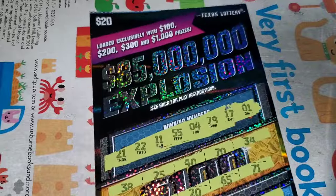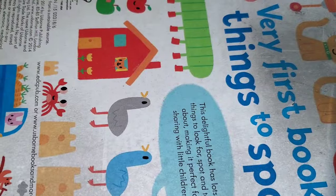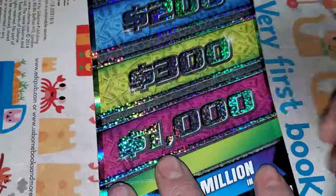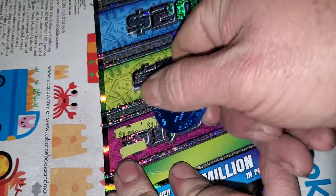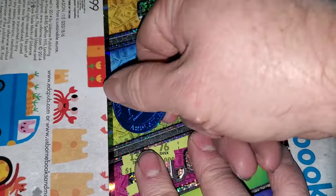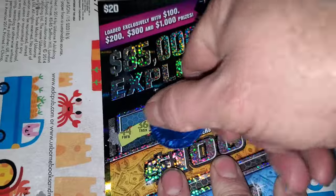Explosion. Oh, it's that time. 3, 4, 5, 6, 7, 8, 9. Yikes. So all we got left is explosion. No money bags. Let me get some matches. Let's get a win on this so we can just end this madness.